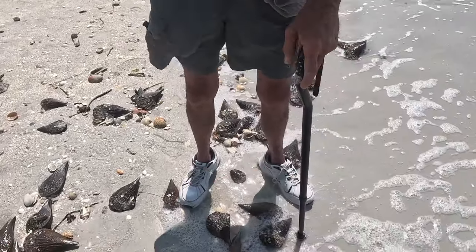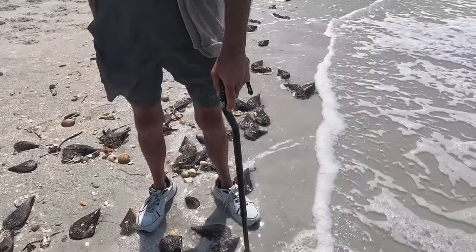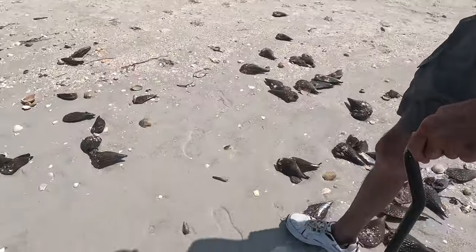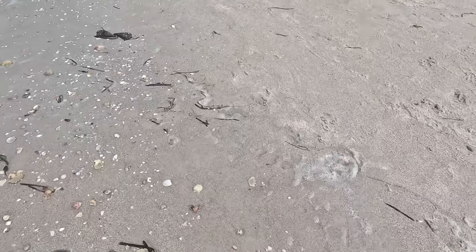Put that in the bag. Did you see any evidence of sand dollars? Very little. All right, let's get on the other side of the rocks. All right, I'm already calling nuts. What?